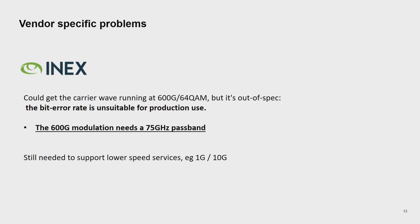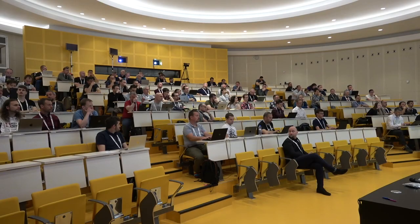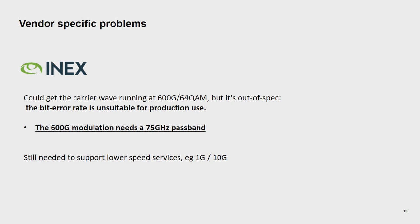So what was the problem? INEX, the internet exchange provider in Ireland, were trying to implement a 600 gig 64 QAM over DWDM. Anyone who knows about DWDM vendors knows exactly which vendor this is. They were hitting high bit error rates, so the service became unstable because of the high bit error rate that they were experiencing. So we worked with them, looked into things and discovered that they do need a 75 gigahertz passband to support the 600 gig 64 QAM transmission that was used. But they're still able to support their legacy services over the same link. And this was, from memory, about a 40 or 50 kilometer link around Dublin that they were trying to connect to data centers.